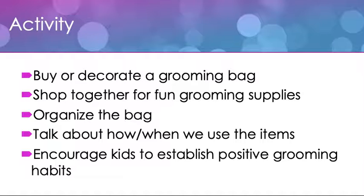This can, of course, be something that we find usually in the grooming section of our local store. You can get them at Target and Walmart and the like. Or if you're on a tight budget, hey, you can use a large Ziploc bag and pull out some colored Sharpies and have your kids decorate those, being mindful, of course, not to get those Sharpies on anything you don't want to have permanently inked.